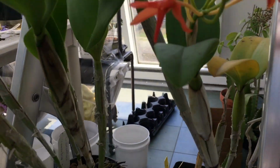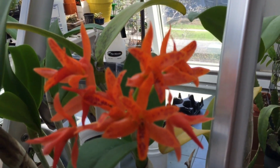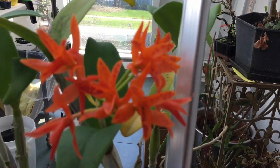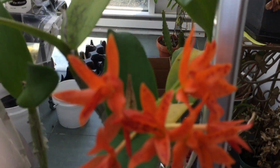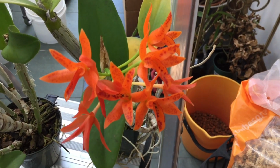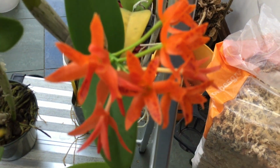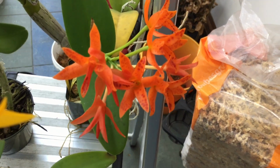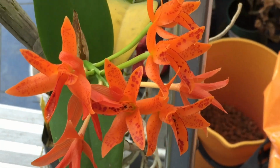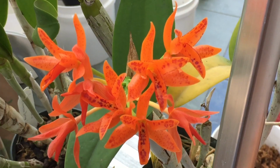And then I have here, which I showed, I think, with my Guatemalensis video, this is Ruby Spangles from SBOE, which is Santa Barbara Orchid Estate. And it's starting to fade. This is the first one that came into bloom, and really, I am having a really hard time focusing on the flowers. Here we go. I really love the spotting on this one.